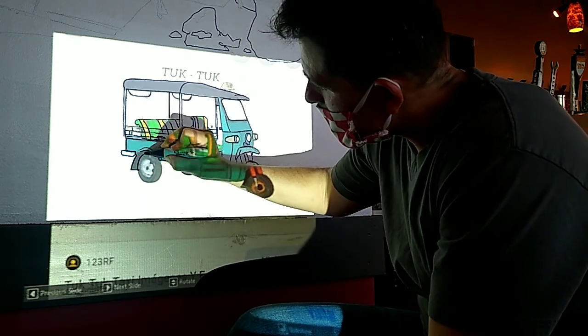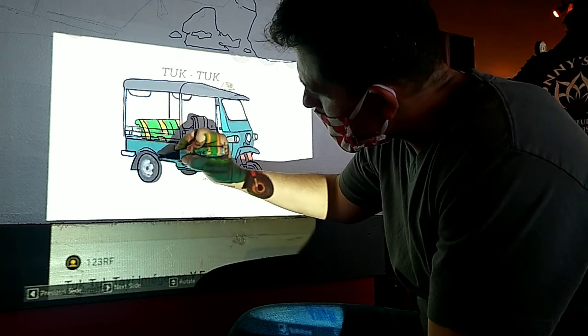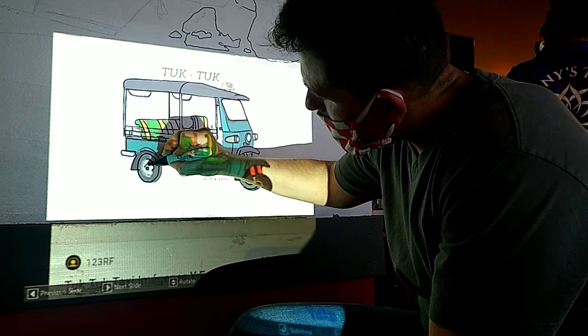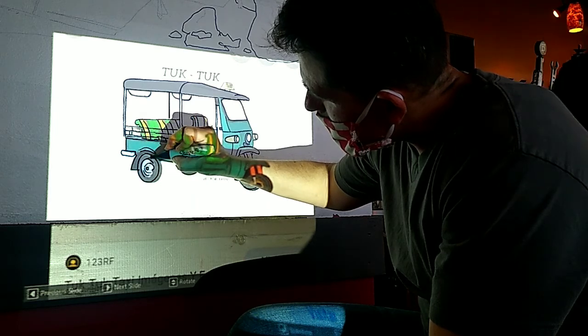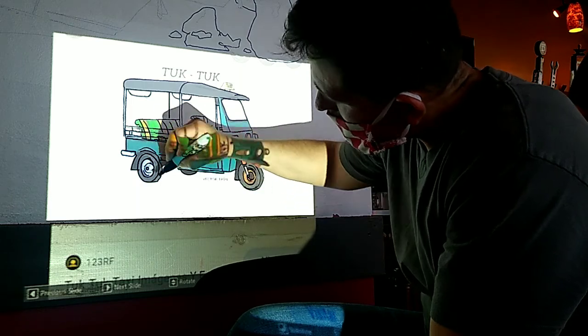To complete this portion of the mural, I spent 29 hours painting, and even though you see everything so fast in the time lapse, there's a lot of really slow moments like this.